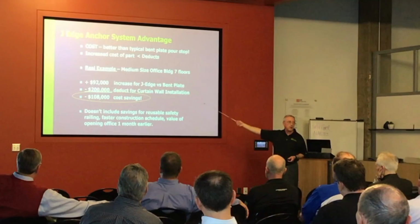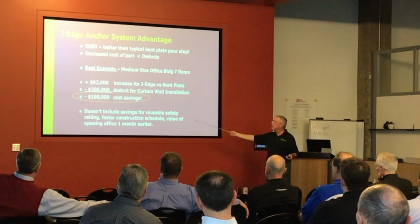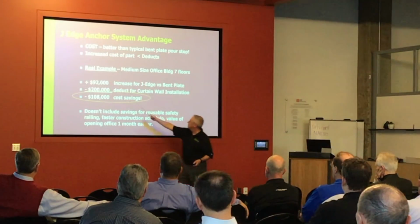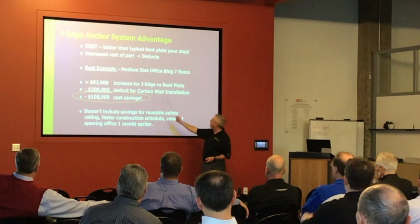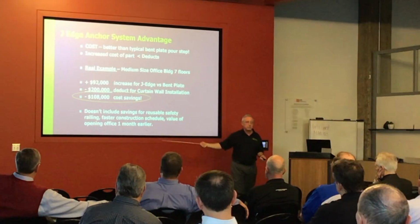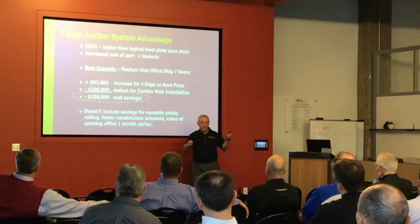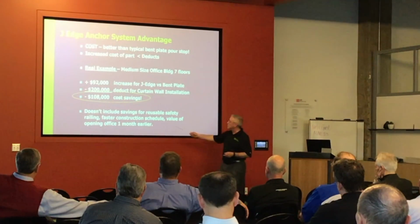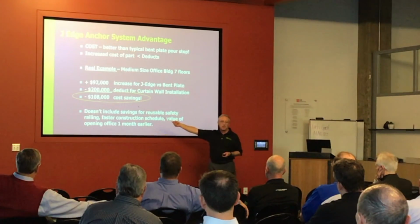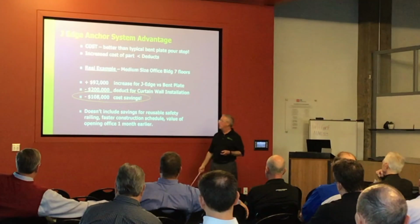Here's a real example from KC Structural Steel, a medium-sized office building, about 7 floors. The cost increase for this extruded part versus standard bent plate is about $92,000. The deduct that we get for all of the welding, where that guy is going around the edge of the building welding each clip, anchor on, and the safety, the lifts, all that stuff associated with it, is $200,000. That equals a savings, an economic savings in the overall cost of the building.